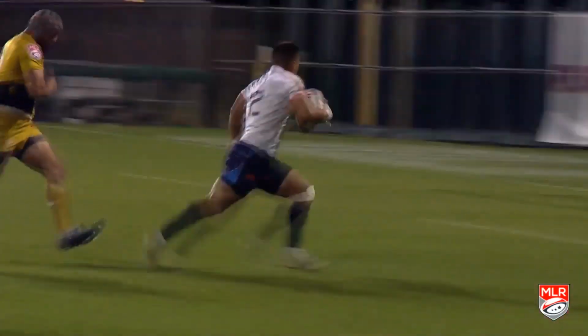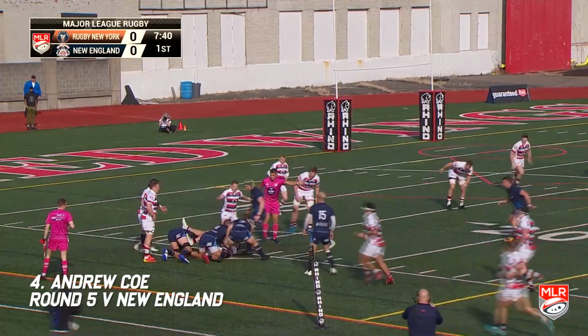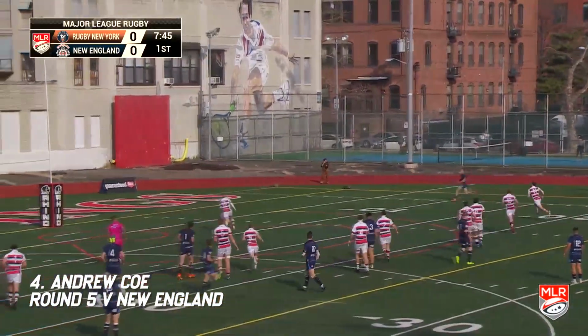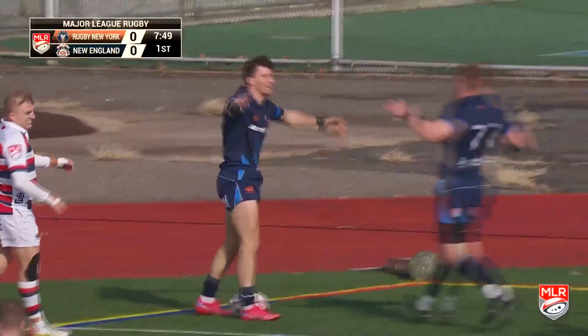Big run by Brendon O'Connor. Gets it off to Jason Emery to finish it off. Here's Buckley over him, looking for the ball. New York now deep in New England territory. Here's a little kick from Windsor. He's got Cohen. It's a spectacular try for New York.